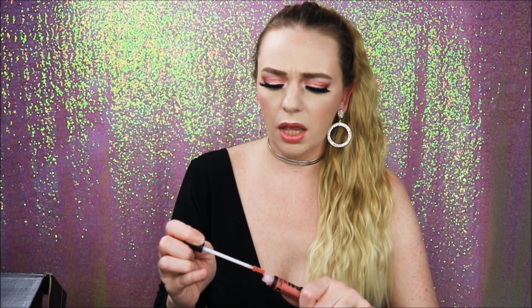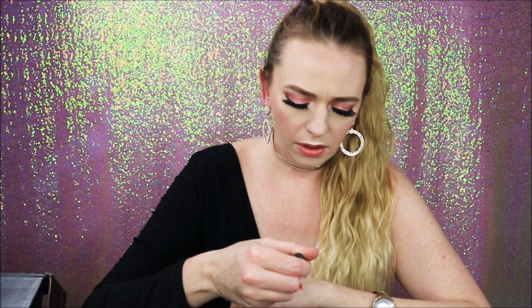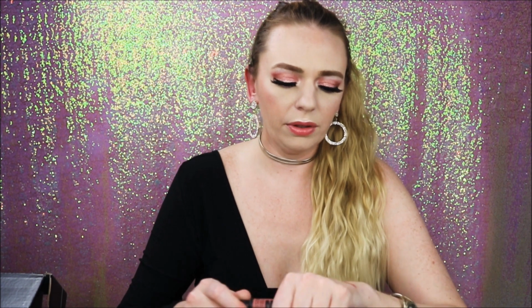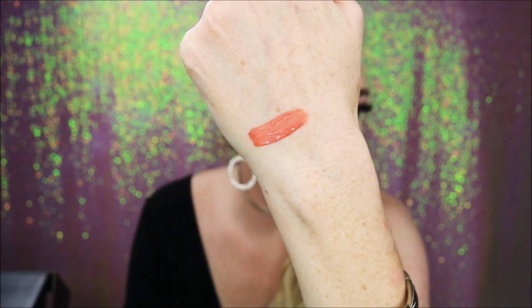So it does have a doe foot wand. Let's see what she looks like. Ooh, that is definitely my vibe. It is a really beautiful, like, peachy nude. It is very creamy from what I can tell. And I do like Nude Sticks as a brand, so I'm really excited for that, actually. Ooh, that's really soft. It is very velvety going on.